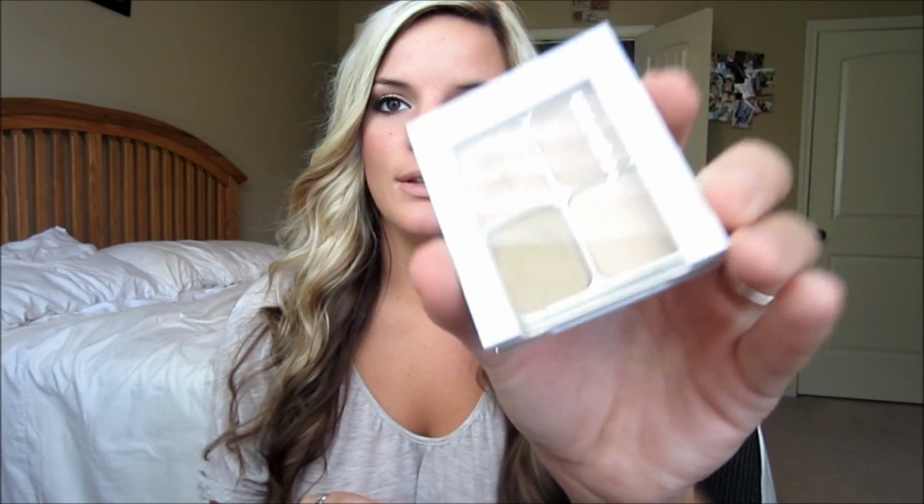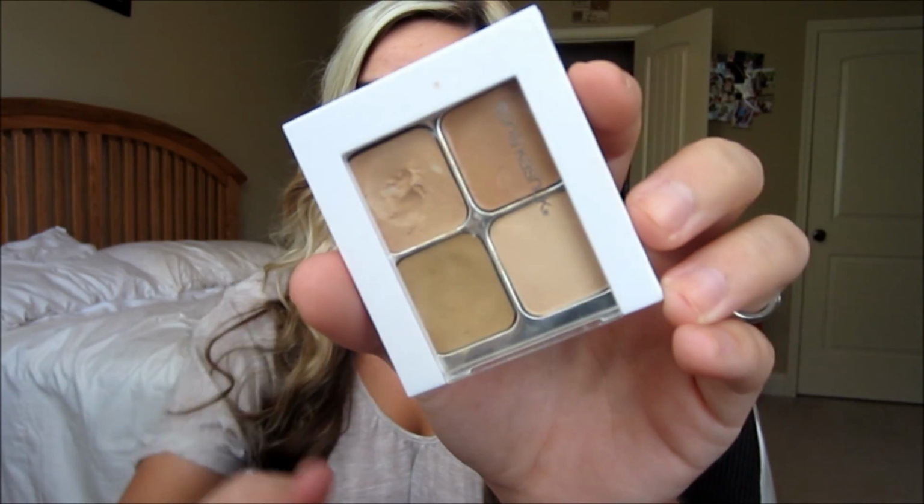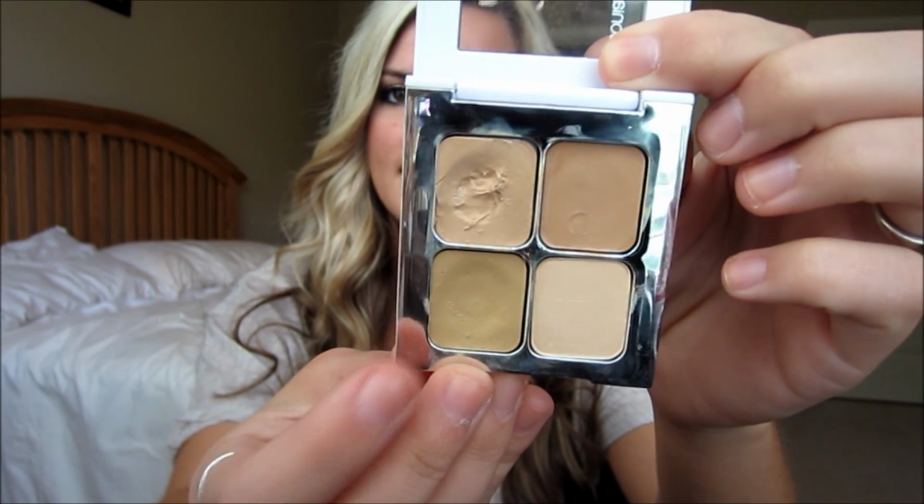This is the Sonia Kashuk Hidden Agenda Concealer. I absolutely love it. You can find this at Target, but the main reason I even use this quad is for the green, because this is the most amazing green concealer that I have found at the drugstore ever. I just think it looks so amazing. It doesn't have a green tint to your skin. It really just camouflages in, and it really covers up that redness that you want covered up. If you got redness on your cheeks, I really recommend trying this green concealer out, because it will probably be like a little mini lifesaver.